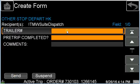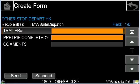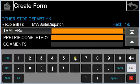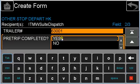The orange fields in the forms are required and must be filled out in order for the form to send. To pull up the keyboard, press the keyboard button and fill in the requested information. So first we'll fill in the trailer. Easiest way to move between fields is to press the tab key, so I'll press tab. Now it's asking if our pre-trip has been completed, so I'll select yes.